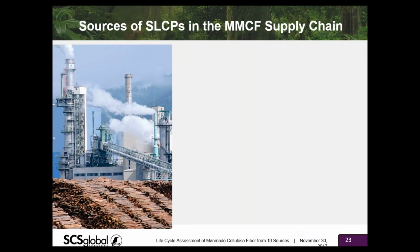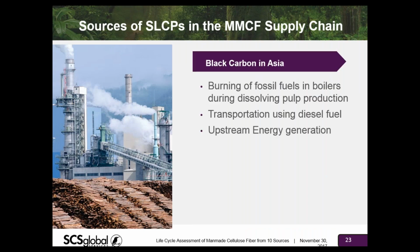What are the big sources of these two pollutants in the man-made cellulose fiber supply chain? So black carbon, this is mostly associated with Asian sources of production. So this is from burning of fossil fuels and boilers during the dissolving pulp production, transportation using diesel fuel, and then also upstream energy generation. So things like the electricity used in the different mills and different life cycle stages also had black carbon emissions associated with it.